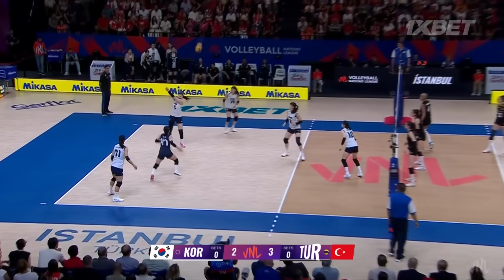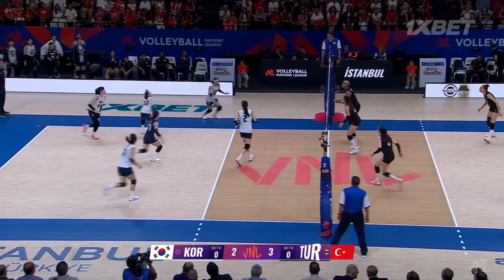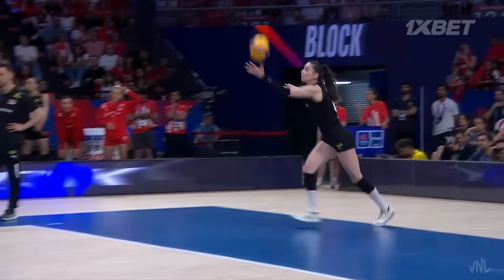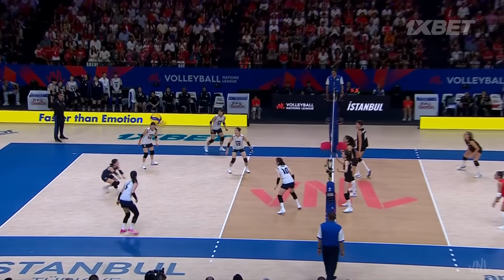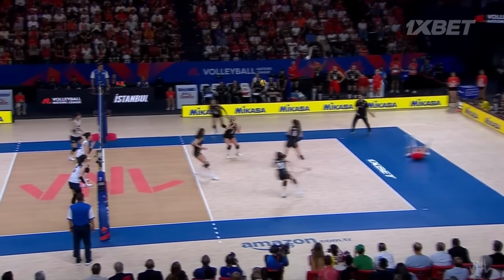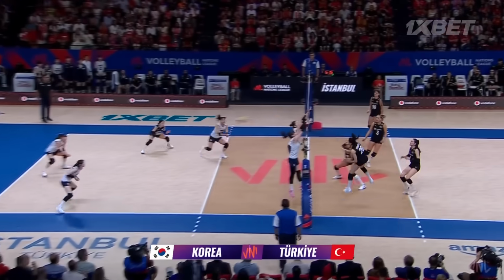184 in her middle there. Özden 187. So that's a good little combination play. And a combination block as well. Özden, the 21-year-old. Şahin puts it in play. Oh, what a pickup! That courage is everywhere.